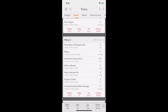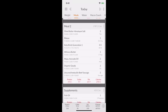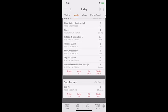It's gonna be a steak, 1 16-ounce ribeye cooked in about a tablespoon of butter and 2 teaspoons of ghee. I'm also going to have the other half of that keto brick, and I'm also going to have 2 of the Teton Waters uncured beef sausages and 2 ounces of organic Gouda. Let's see here. I'm also going to have fish oil as a supplement there, 1 teaspoon of that, which means my macros for the day are going to break down to about 254 grams of protein, 25 grams of total carbs, and 547 on the fat, for a total of 6,219 calories.